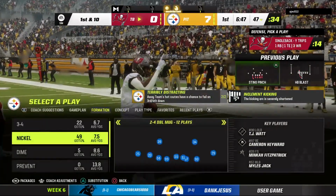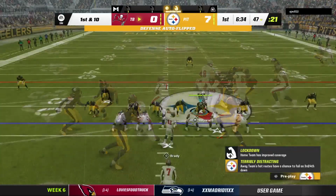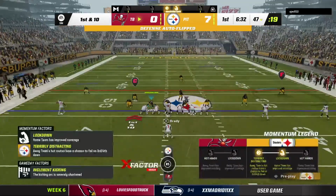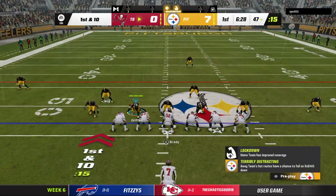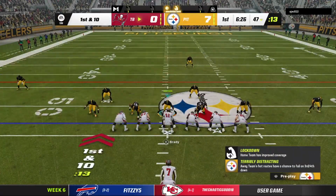Fournette really solidified his place with the Bucs last season. He ran for over 800 yards and 8 touchdowns and caught an impressive 69 passes. Tampa made sure he stuck around, too, giving him a new 3-year contract.